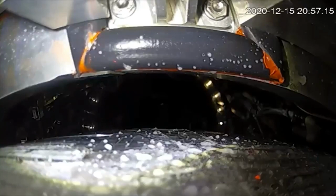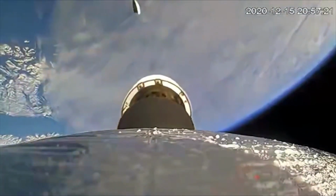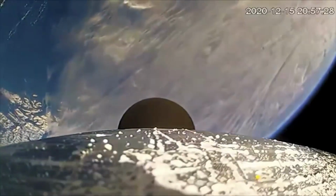Then we can see the exact same events happening, but from the perspective of the second stage. So there goes the fairing, there's separation, the engine comes out of the little interstage there, and then it will fire and the rocket goes off. Camera goes out probably because of the vibrations there, and then the video ends, and that's it.